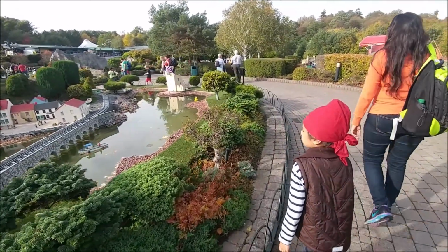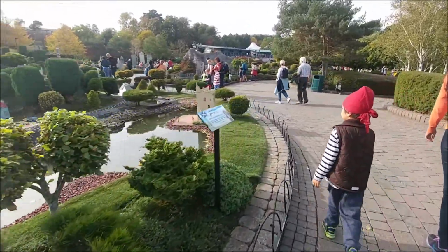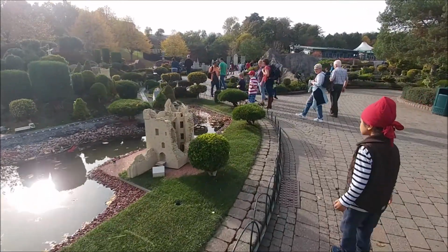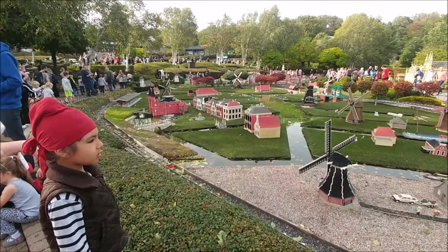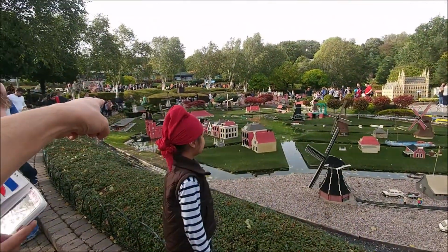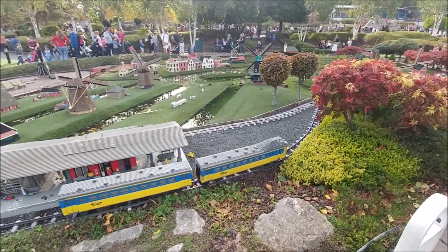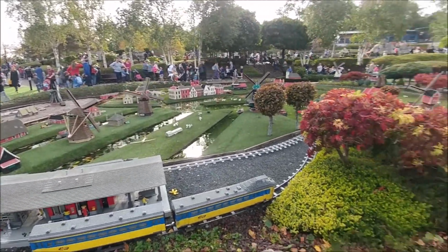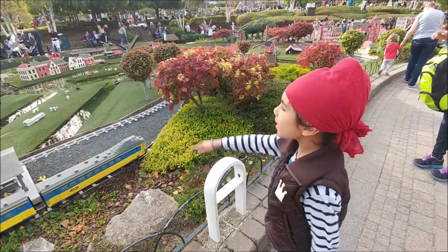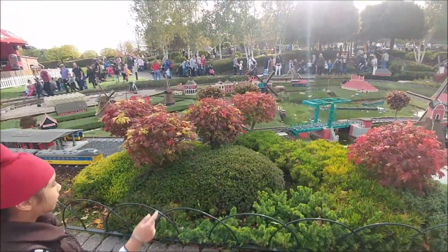Where's the train? Is there one? Actually, it must have been, that's what I was looking out on the map. I thought it was the Twin Towers. Let's have a look around, come on. It's not, is it? Not moving. They're on strike. Yeah, I know. Just the windmills.